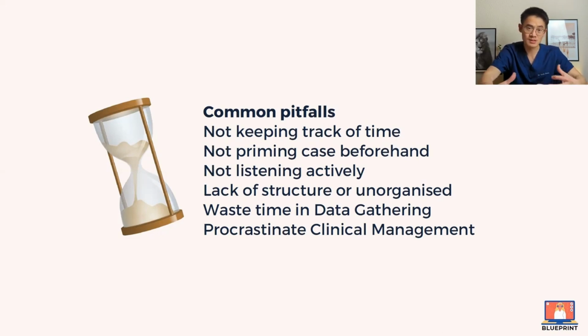Another problem is lack of structure. If your consultation is not organized, then you won't have a good flow in the consultation, and it's going to take you longer if you're having to go back and forth. They also waste time in data gathering to the extent of procrastinating clinical management, so spending more time in data gathering and squeezing clinical management. So these are pitfalls that you need to be aware of and to avoid.